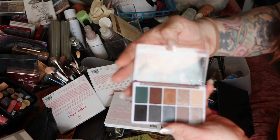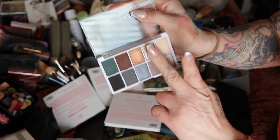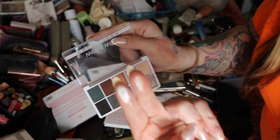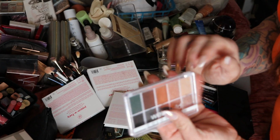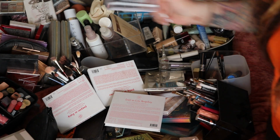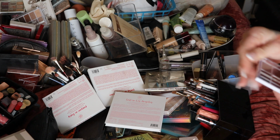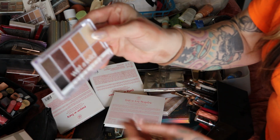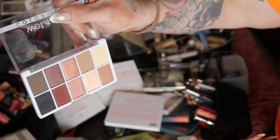Still in Wet n Wild. This one, I love these shades right here. So I am absolutely keeping it. Even though it's cheapo, Wet n Wild, I don't care. It's a keeper.